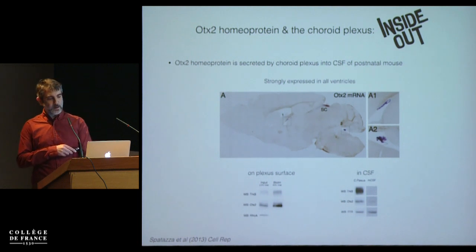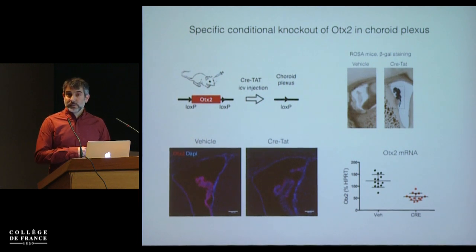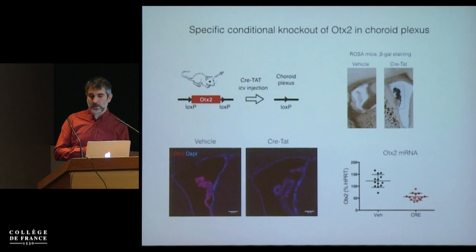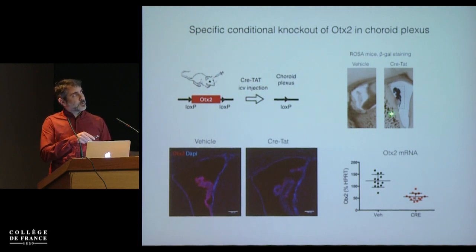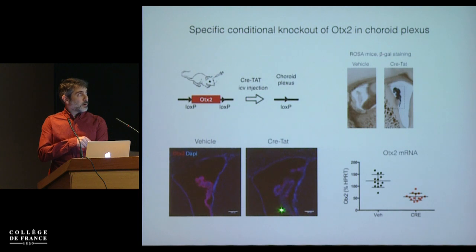To gain better insight, we wanted to manipulate OTX2 directly in the choroid plexus. We developed a technique using OTX2 flox mice and injection of Cre recombinase coupled to a cell-penetrating peptide. Using this paradigm, we were able to specifically recombine only in the choroid plexus. This is a Rosa mouse, and with beta-gal staining, we see that there are almost no cells recombined in the parenchyma, only in the choroid plexus. With this OTX2 flox mouse, we're able to decrease the expression of OTX2 by 80%.